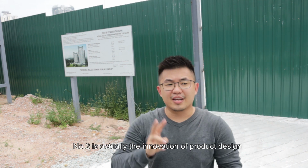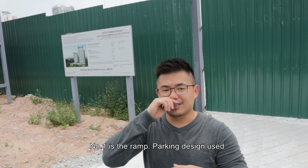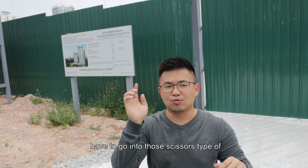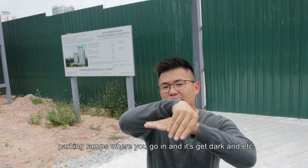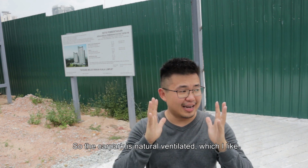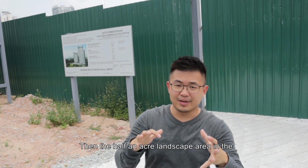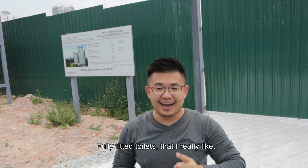Number 2 is the innovation of product design. Number 1 is the ramp. The parking design is ramping across different basements, so you don't have to go into those scissors type of parking, where you go in and it gets very dark. The entire car park is also naturally ventilated, which I like. Then the half an acre landscape area in the development, that I like. Fully fitted toilets, that I really like.